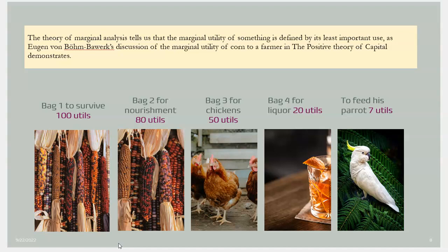The second bag is to receive nourishment. The idea is if he can eat more corn, then his body can be in better shape. Maybe he won't lose a tooth or two, right? So there is still a lot of value to the second bag. It comes in at 80 utils. It's not as valuable as the first bag because there we're surviving, and here we're doing a little bit better than surviving. But clearly it is still less valuable than the first one.